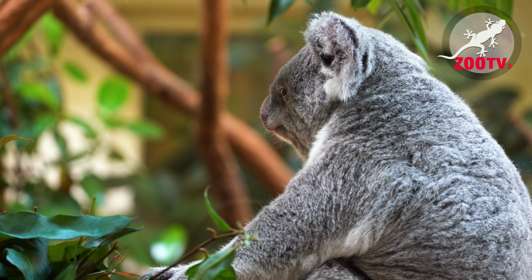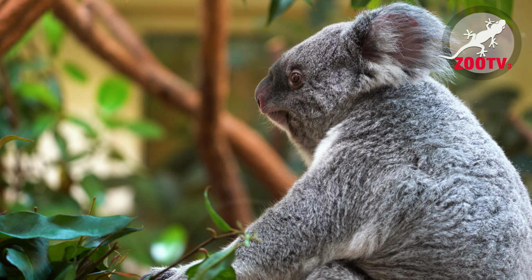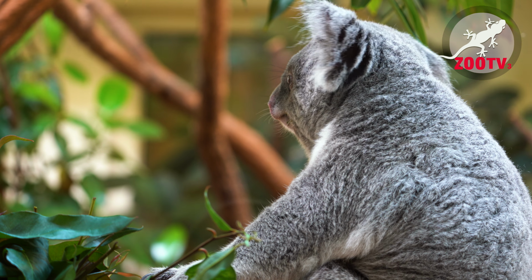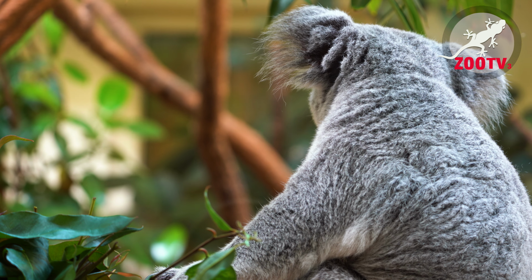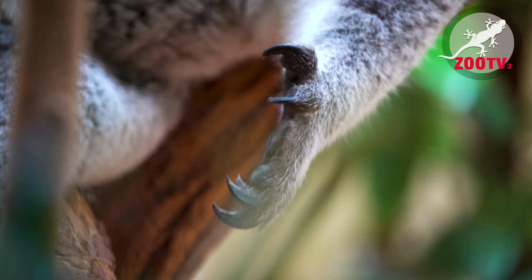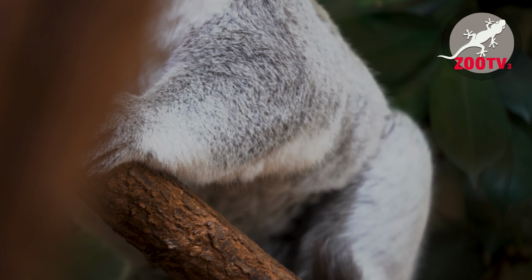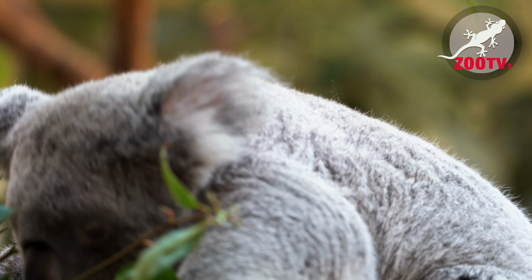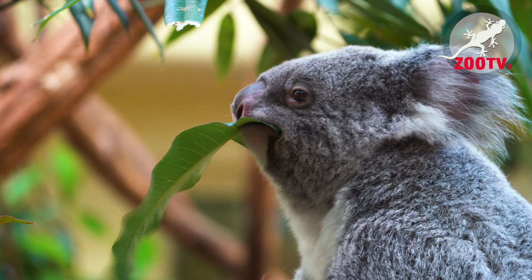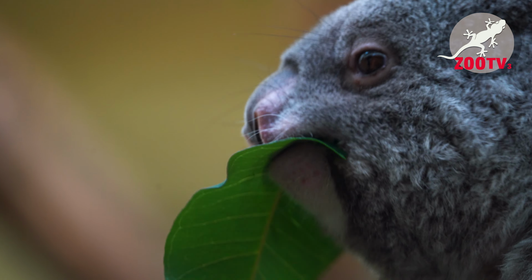Koalas' closest living relatives are the wombats. Koalas can eat over 600 kinds of eucalyptus, but they prefer about 30 species. Koalas stay still most of the time and sleep up to 20 hours a day. They are picky eaters, but not as picky as some other marsupials like the greater glider. And they spend just 15 minutes a day on social behaviors.